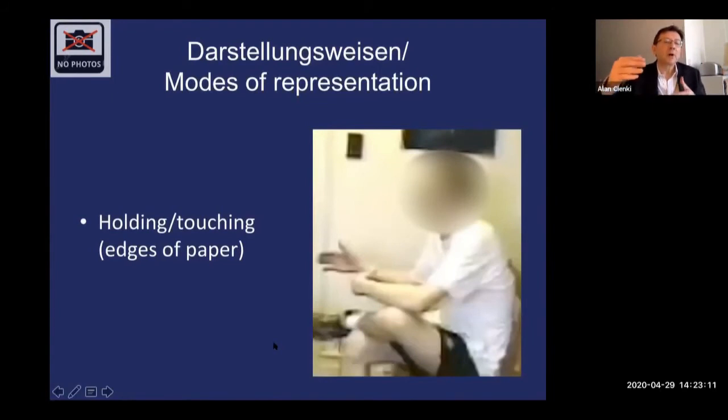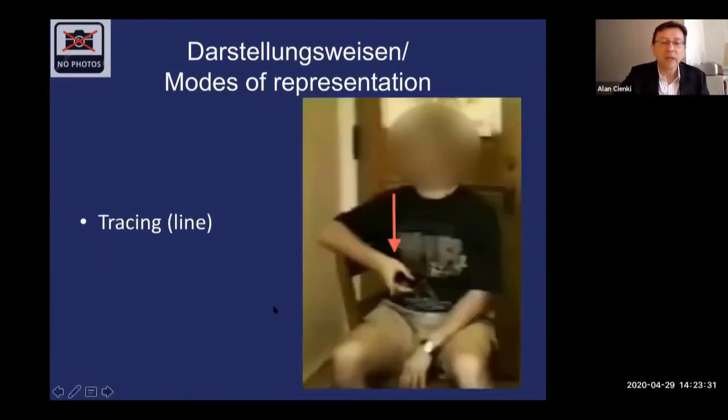Sometimes we as if hold or touch something. Here the student was talking about an essay exam and showing a piece of paper. Sometimes you as if hold something between your hands, and then we see the edges of it. So this is another way in which we can represent something. Sometimes you're physically with your hands facing each other as if holding something. And sometimes we trace different forms. The student was talking about drawing a line, and with his extended index finger made a vertical line going down. So tracing, as it were, in the air is another way in which we can show different forms, especially outlines of different two-dimensional forms.